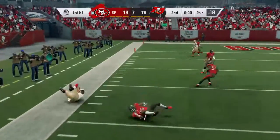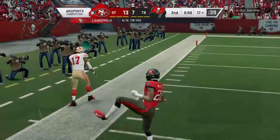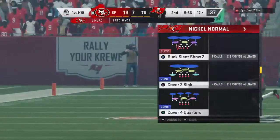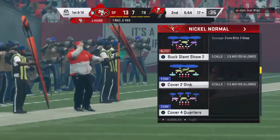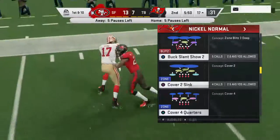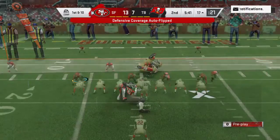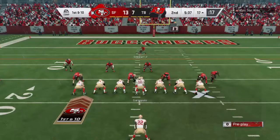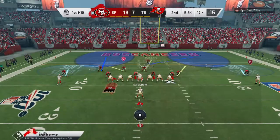Open man is there. It's complete. And he's going to have a 1st down here as he gets this one to the 17-yard line. First catch of the new season for him, and he picks up the 1st. Here we go. Garoppolo now hitting on 80% of his passes in the early going. 8 of 10. It's 1st down.